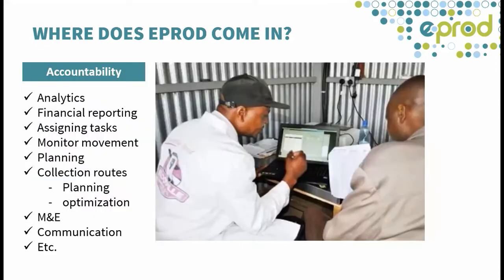Now, how does eProd help on the side of your accountability? The accountability is very important if people want to invest in your company. Like you would have a financial accountability system like Sage, QuickBooks, Tally, you also need basically an accountability system for your sourcing operations. And typically, Sage, QuickBooks, Tally, these systems are not meant to do your thousands of entries every week. A few hundred shillings for this farmer, a few hundred shillings for this farmer. These systems are not meant to be used like that.